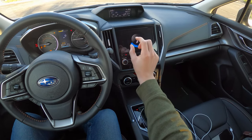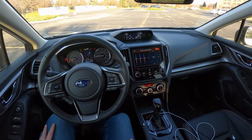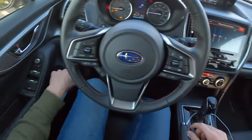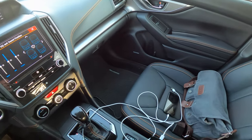Not the easiest to get right where you'd want it. For speaker locations in the 8-speaker system on the Crosstrek, you've got 1, 2, 3, 4, 5, 6 up front, and then 7 and 8 in the back. Those speaker grills down there are actually housing two speakers.